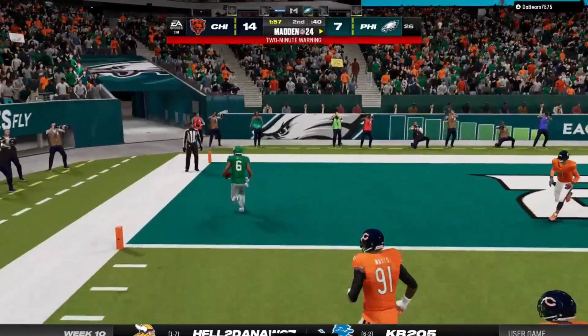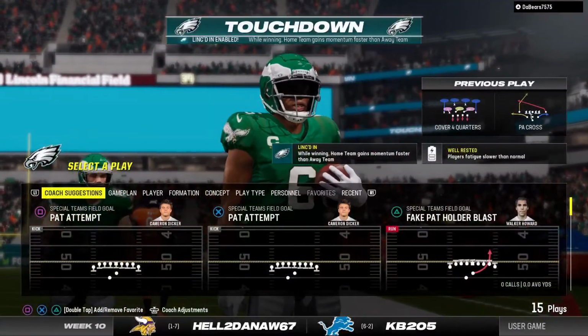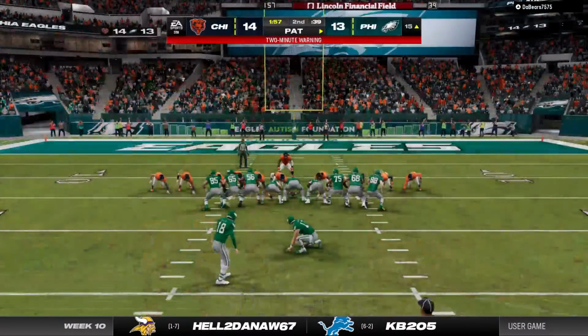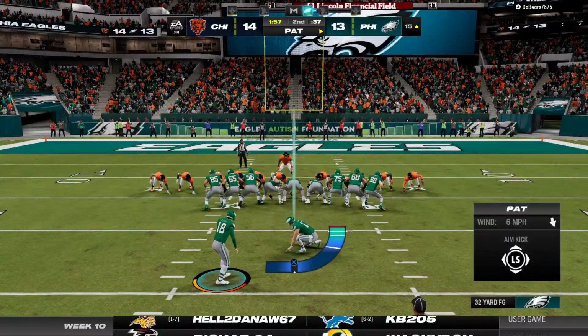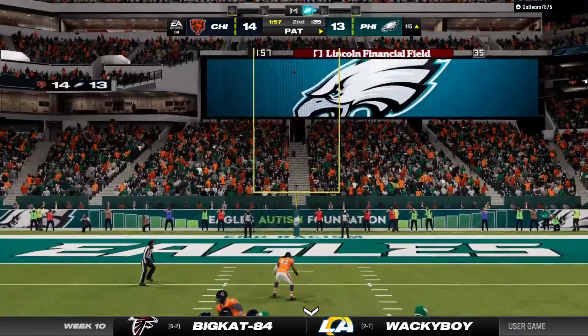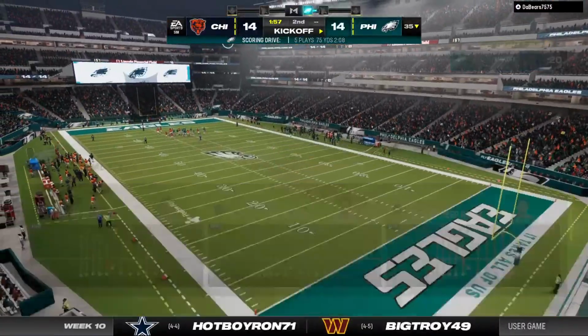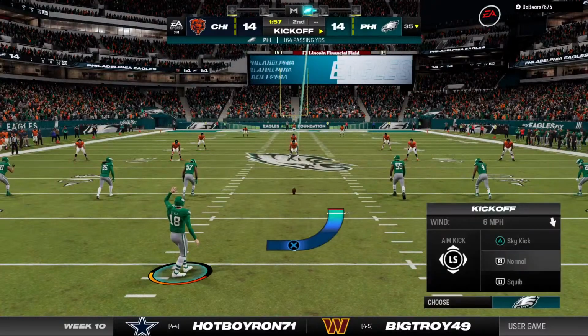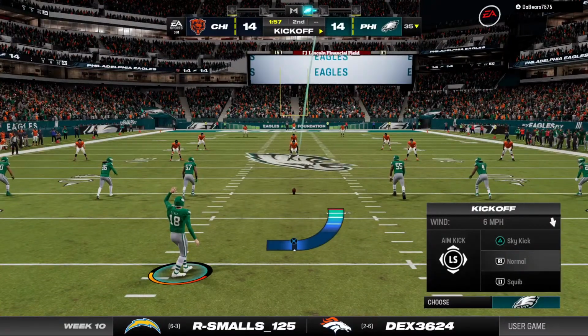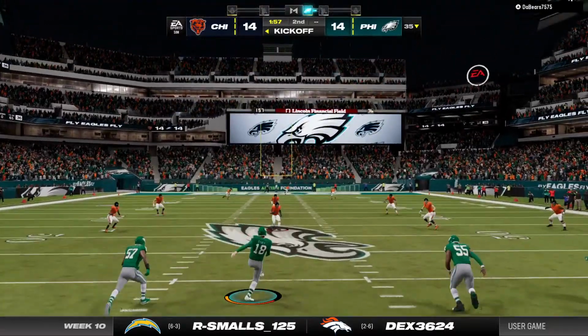Hurts throw complete there to Smith. Touchdown, Eagles! Devontae Smith, 26 yards. And the Eagles are within an extra point of tying up this ball game. Extra point up and good by Dicker. And we are tied at 14. This one tied at 14 now as he sends this one away.